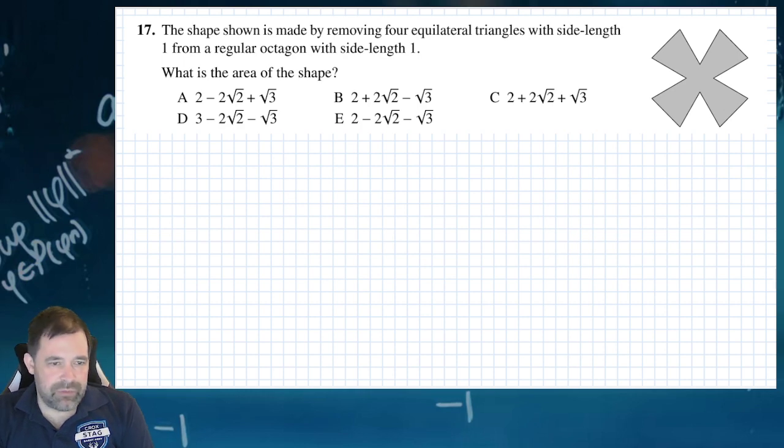We've got a clover of some sort-ish. The shape shown is made by removing four equilateral triangles with side length 1 from a regular octagon with side length 1. What's the area of the shape? Oh my god, so many roots. So we're removing this from an octagon. So I think we're just going to do the usual. When you've got a shape that's awkward, work out the whole shape and take off the bits.